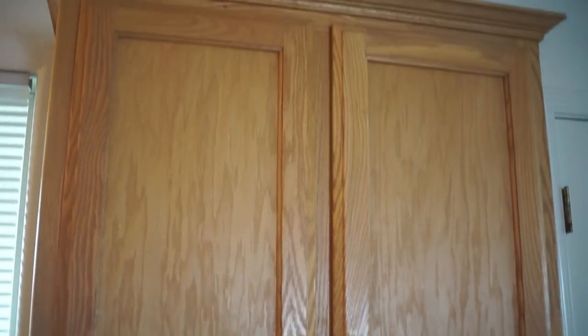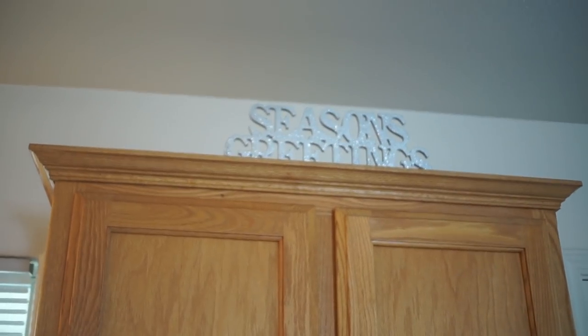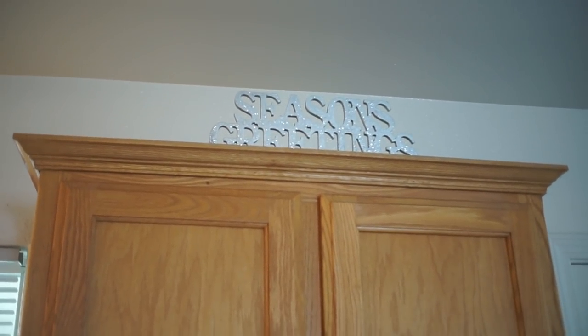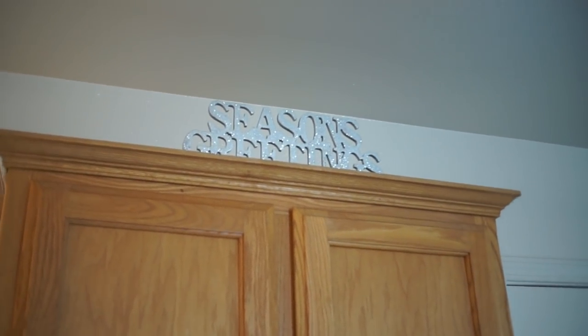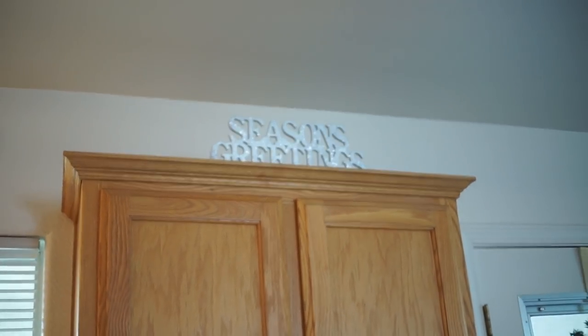Then you go above my microwave, and I have a Seasons Greetings sign, and it's very glittery. My mom gave it to me a while ago, so I've had this since I moved into my house, and I love it.